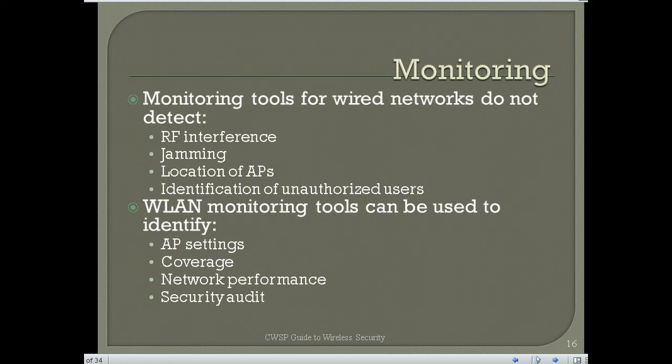Settings can be used to identify AP settings, coverage, network performance, security audits, all of those kinds of things. And there are maps that you can get. What kind of access points do you have, and we'll give you a projection of where you need to put them based on the types of walls. And remember that this whole network can change if somebody puts in a wall, somebody moves something around, and in some cases the way that it's reflected, if somebody just parks a car in a different location, or fills up a parking lot or empties a parking lot.